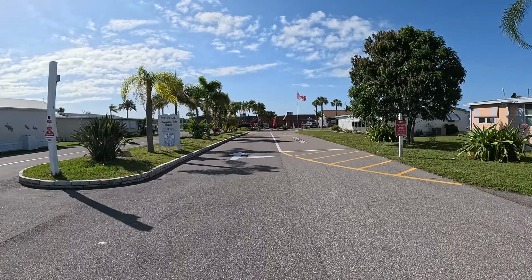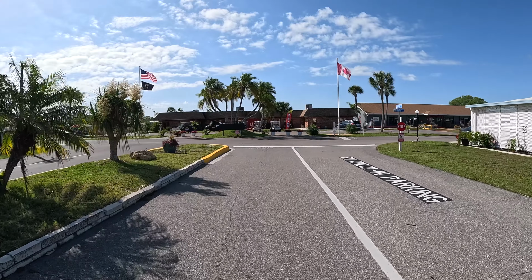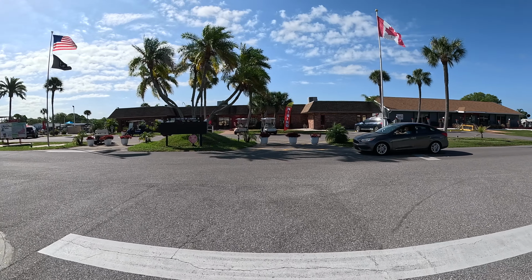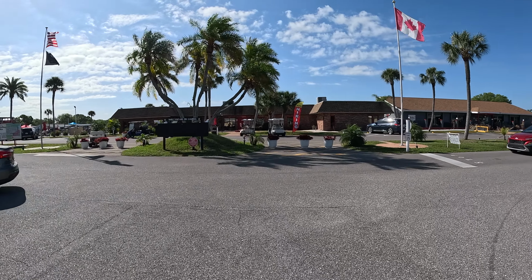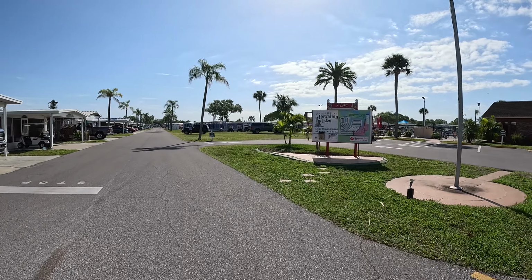So when you enter the RV park, the registration and office is straight ahead. You can park your RV right there on the right, designated parking, and go in and check in. In that office area, there's a recreation hall that I'll be talking about in a moment.